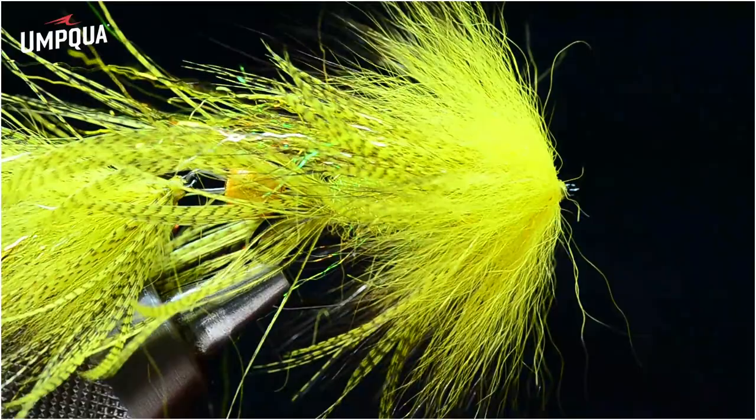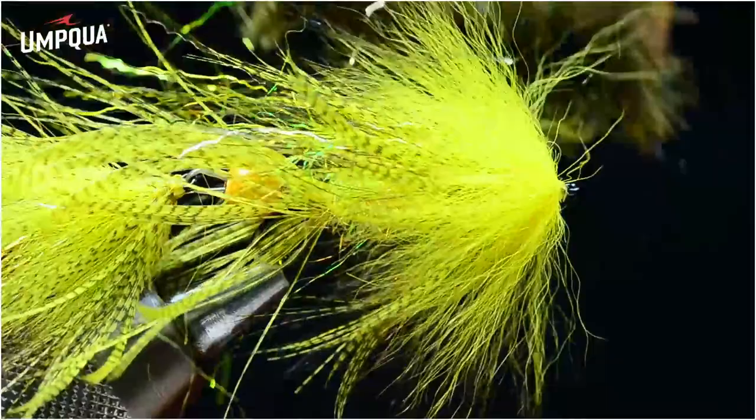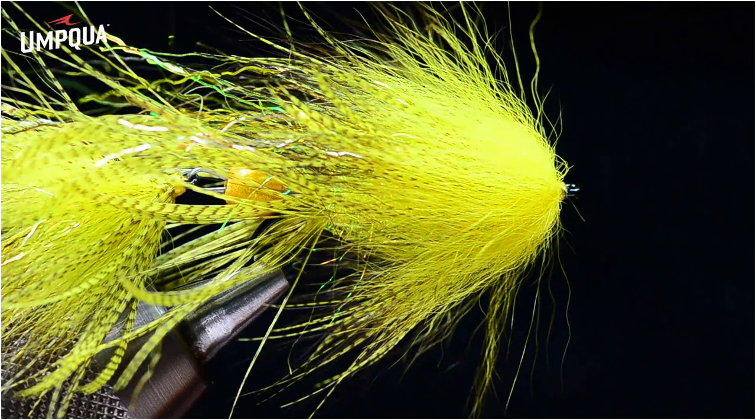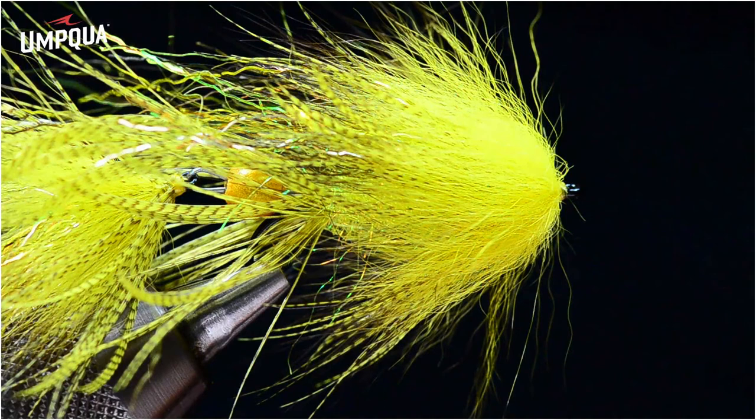All right, we're looking pretty good. Now to get our final shape, I'm just going to use my brush a bit to sweep everything back. And I'm going to take some 6mm living eyes. I'll pull them up here and show them to you. Sort of a gold color. And honestly, you could use whatever eyes you like.